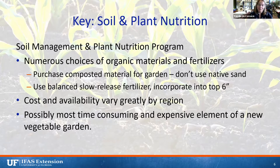And again, cost and availability are going to vary greatly by region. Also, if you're wanting to create your own composted soil for your vegetable garden, you might be dealing with something like well-rotted compost that you've created yourself. Sometimes you can buy pine bark. Sometimes you can buy composted manures or peat moss, perlite, or vermiculite.